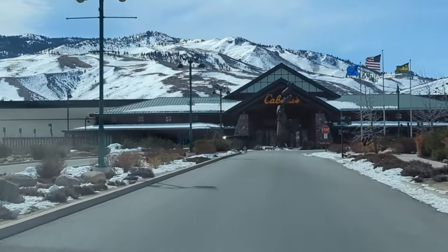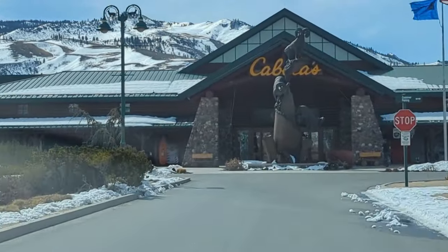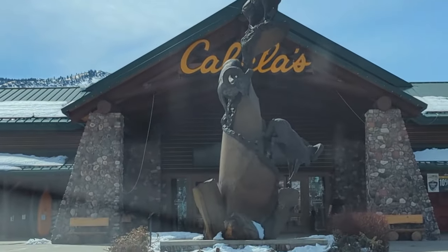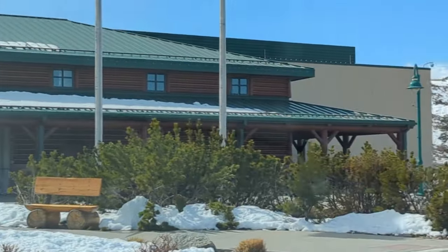Impressive front entrance. I like the staff here. They're very courteous and helpful, you know. And I haven't experienced any hard sell, anything like that. And had good luck with the store here.